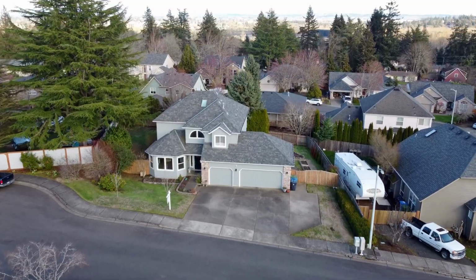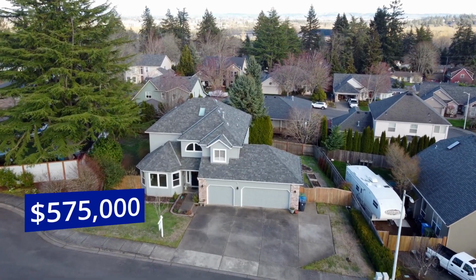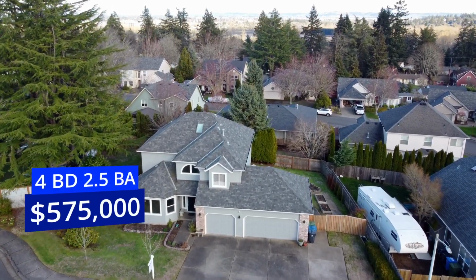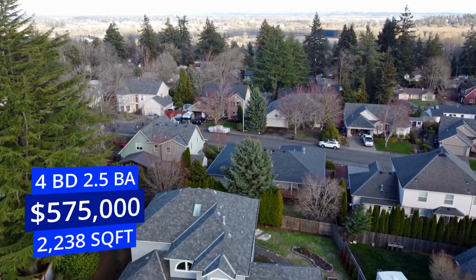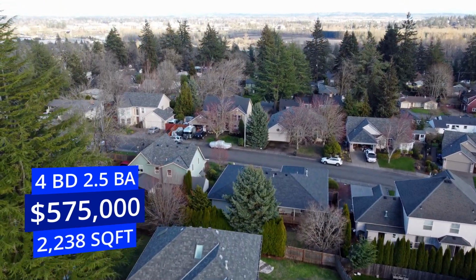Okay, here we are at the next house. There's some kids playing basketball, so we're just gonna walk down the street so not to disturb them. It's that house right behind me. It is listed at $575,000. It is a 4-bedroom, 2.5 bathroom house. It has 2,238 square feet. It is $256 per square foot. Again, it is a nice looking house. It is updated 2 stories.